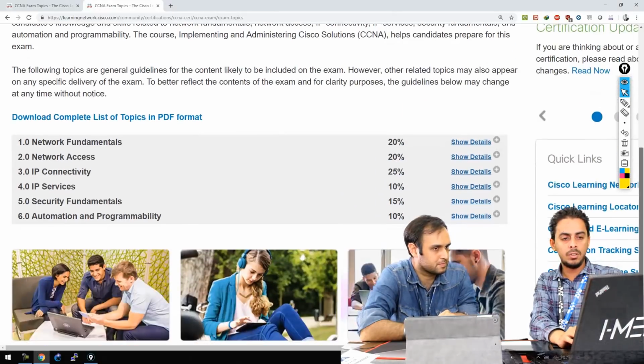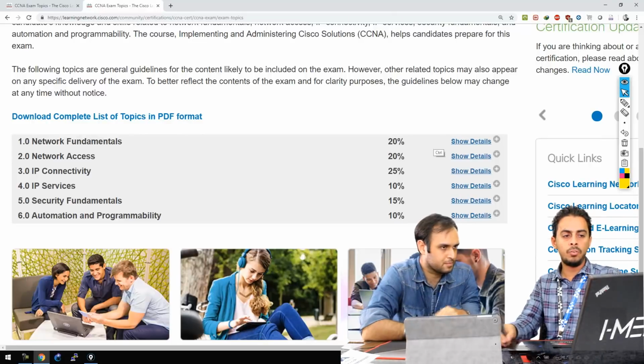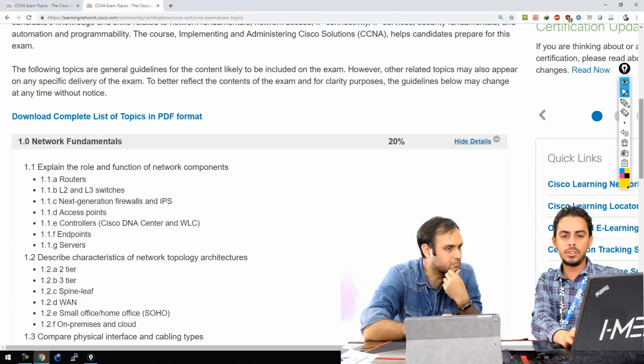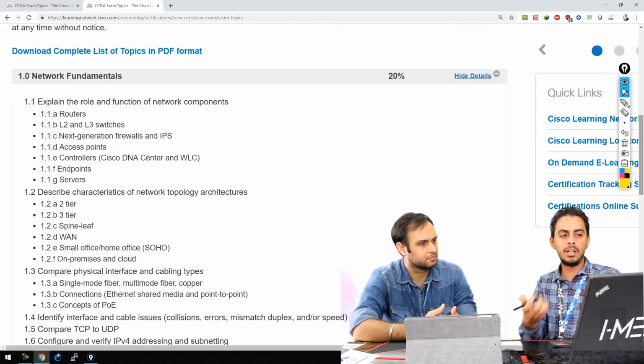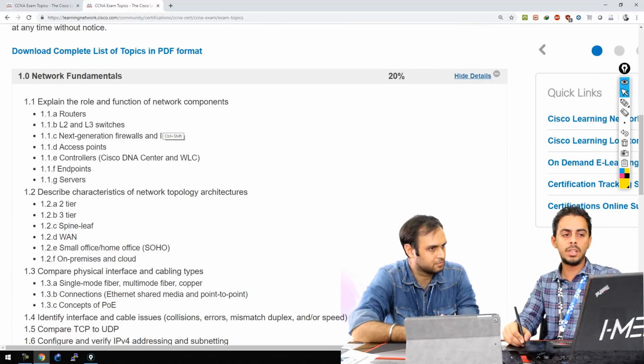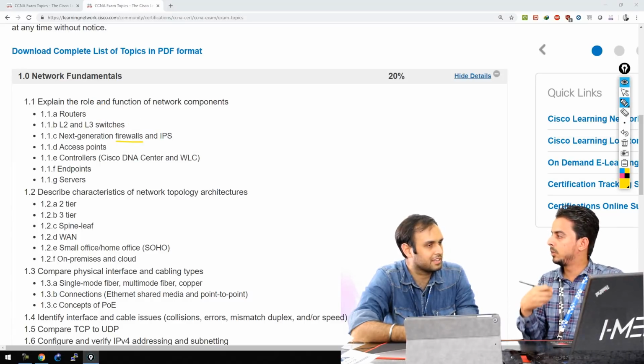So let's see what the content is in the sections separately. If you go to the network fundamentals, first of all, previously it used to start with the OSI and TCP/IP models, if you remember. Now they want us to know the roles and responsibilities of the devices in the network. What is the role of the router, what is the role of layer 2 and layer 3 switches, and they have also added more roles and responsibilities.